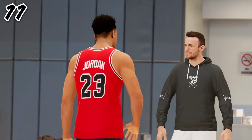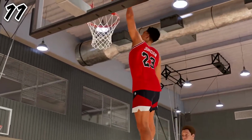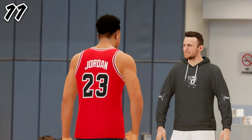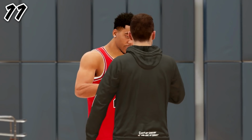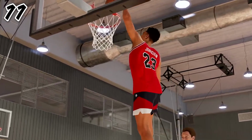Now here's Chris Brickley and his workout court that you're gonna be able to go to. This is specifically his court that they're adding into the game, which is cool. It's a little different. I hated always going to the Gatorade facility or always going to the team practice facility. Now we have our own little side facility with Chris Brickley, which is cool.